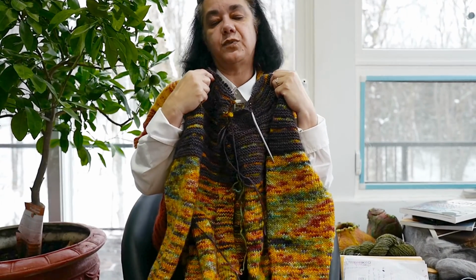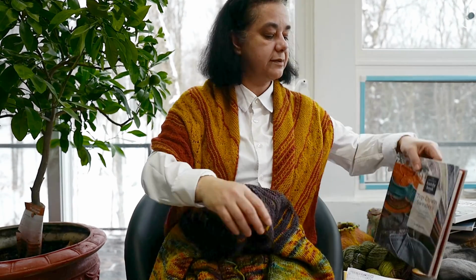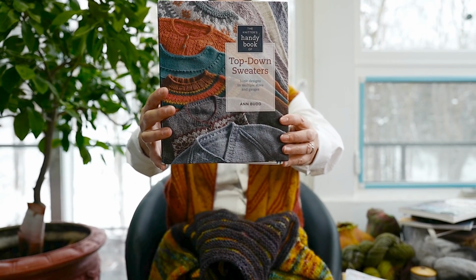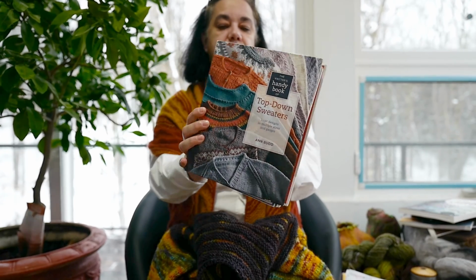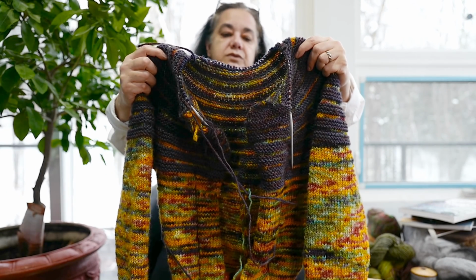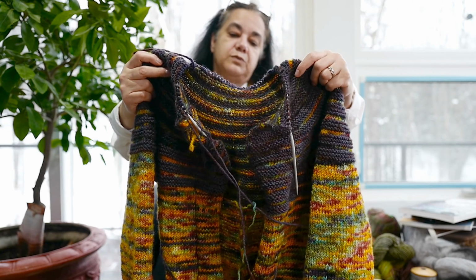So this sweater is an afterwards process. I got it from this book, Top Down Sweaters by Ann Budd. It has different kinds of sweaters that you can do from top down. I have the ebook of different sweaters from Ann Budd too, but from bottom up. And I found this pattern that had this yoke that was simple, just purl rows together with knit rows. And I added to it by changing the colors, and that was a good way for me to mix the two colors. So I'm mixing both patterns.